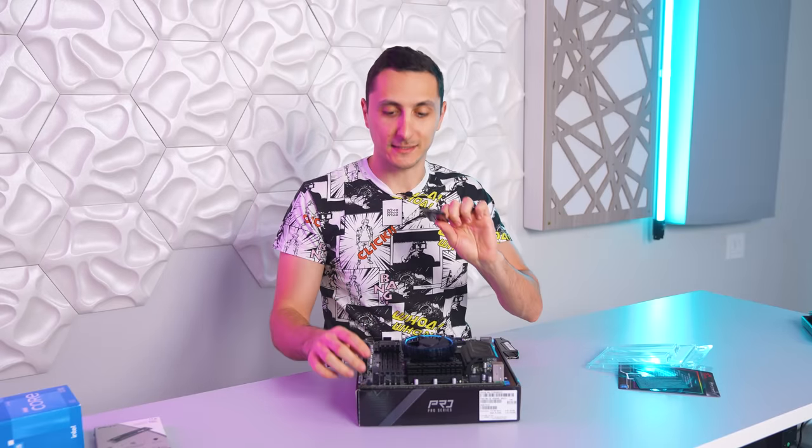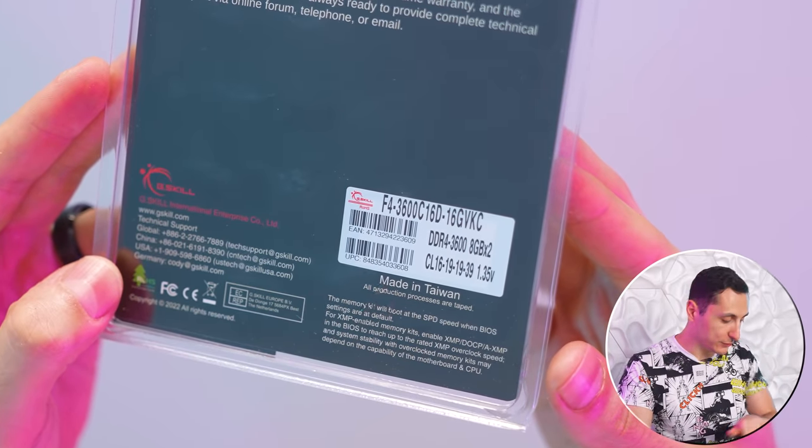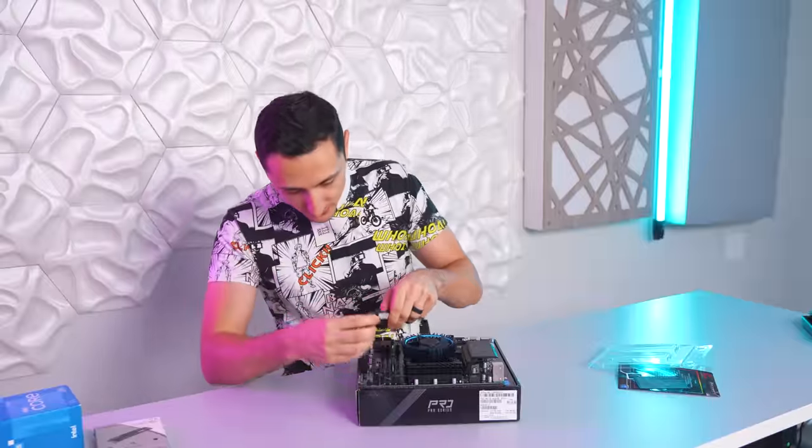These are really fast sticks as well. You get a 3600 megahertz frequency with CL16 timing for dirt cheap. Really great memory sticks for the money.